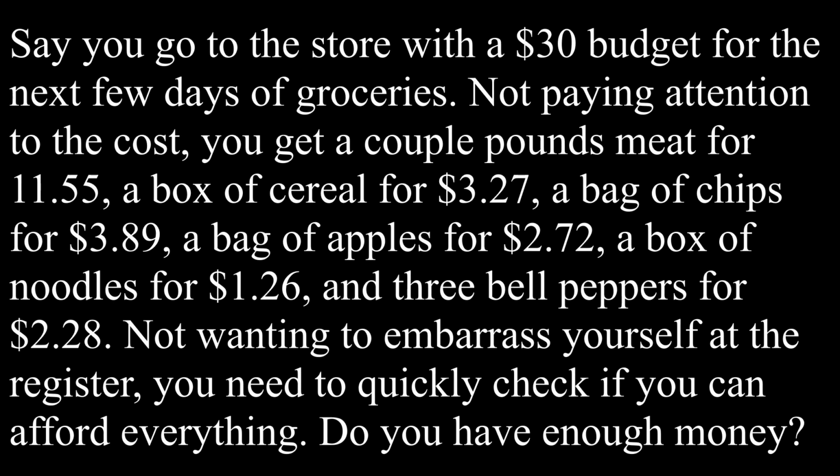So let's say you go to the store with a $30 budget for the next few days worth of groceries. Not paying attention to the cost, you get a couple pounds of meat for $11.55, a box of cereal for $3.27, a bag of chips for $3.89, a bag of apples for $2.72, a box of noodles for $1.26, and 3 bell peppers for $2.28.